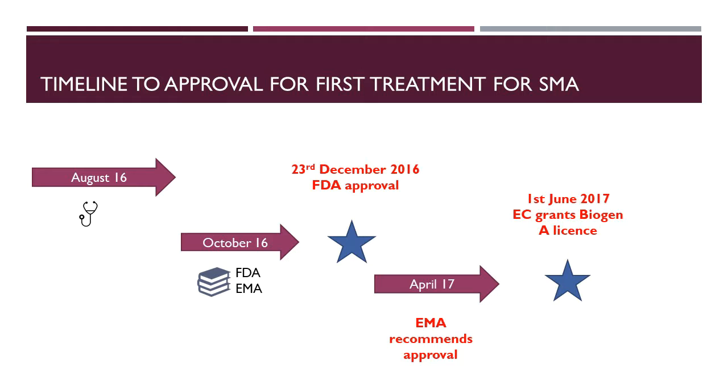In December, we found out that the FDA had approved the drug for all types of SMA patients. We then had to wait a few months more. EMA recommended the approval of nusinersen, also for all types of SMA. And finally, on the 1st of June 2017, the European Commission granted Biogen the license.